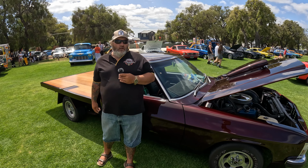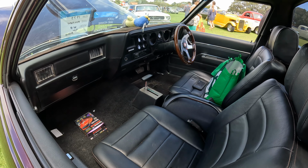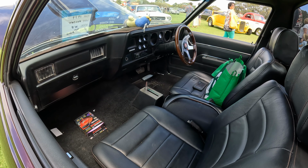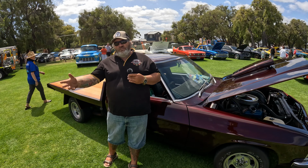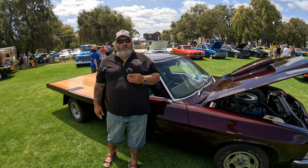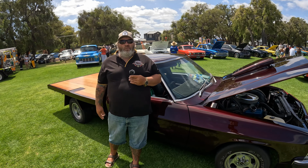How long have you had the car, mate? Nearly 6 years now. And I've also got a 1967 four-door HR sedan, and I've also got a '62 EK ute that I'm either going to sell or just start work on. Haven't made my mind up yet. Another project for you, mate? Yeah, another one.